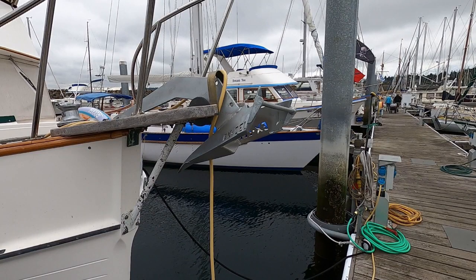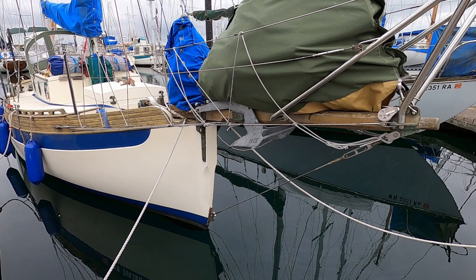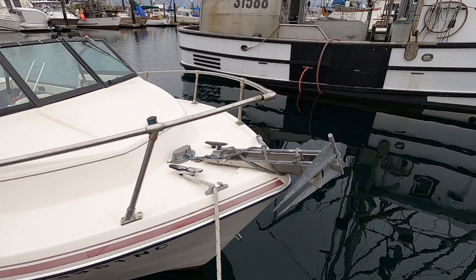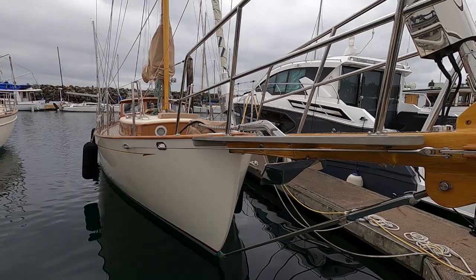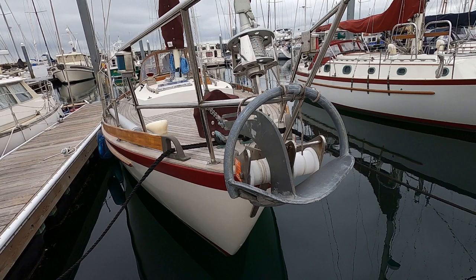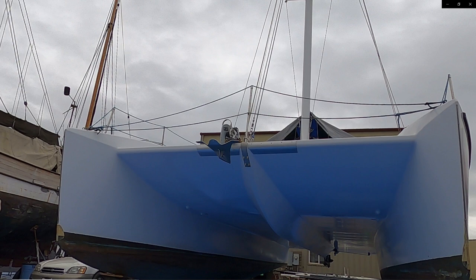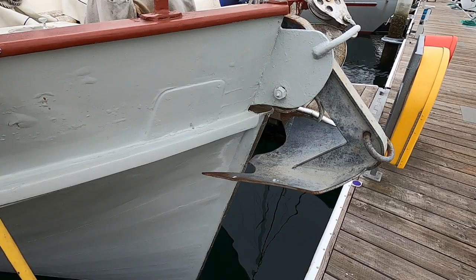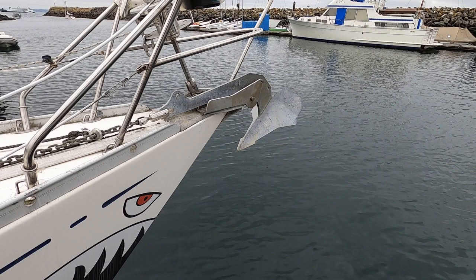There were 4 Sarca Excel anchors, all of them steel, and 4 of these what I call pivoting fluke style anchors. 3 Ultra anchors were found, 3 Manson Supremes, and 1 Mantis M2 was spotted. Only a handful of other anchors were found, but I could not remember their origin or name. Well, that covers it for the pleasure vessels.